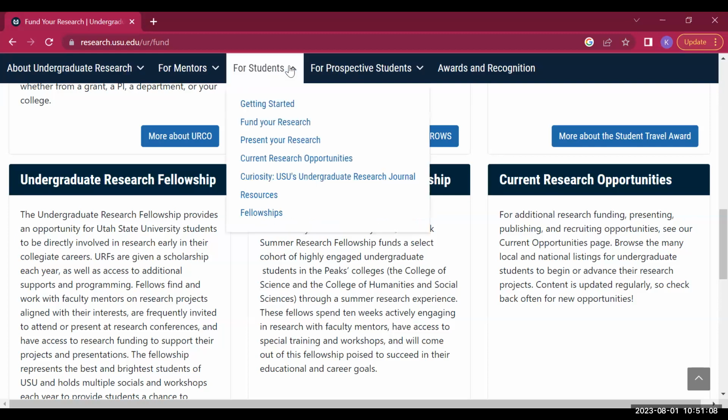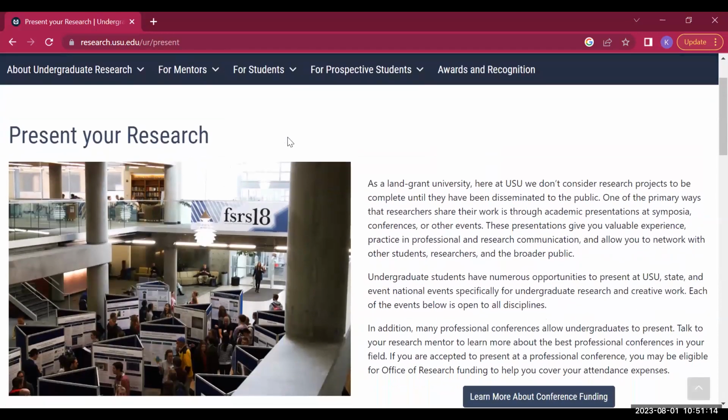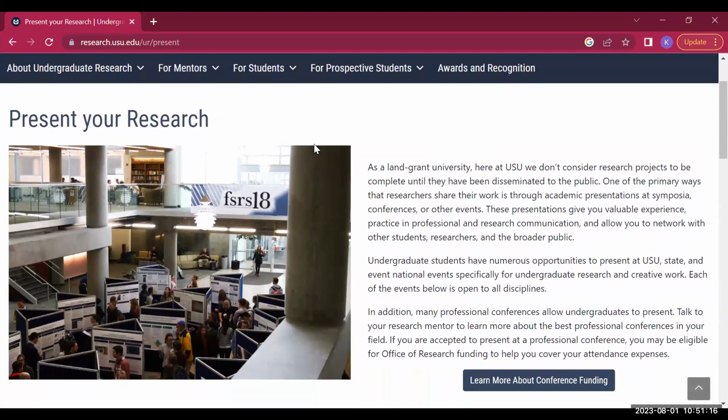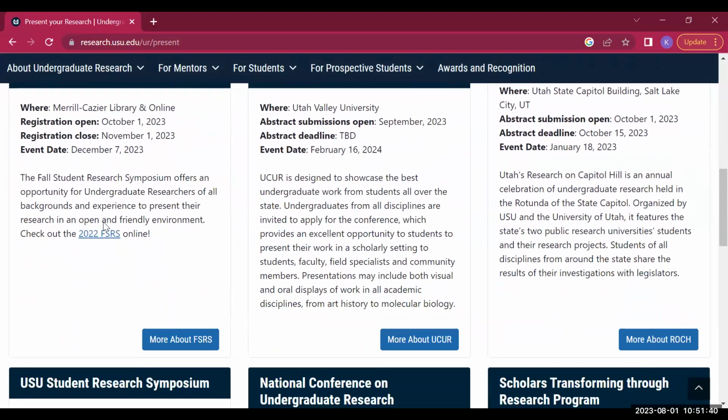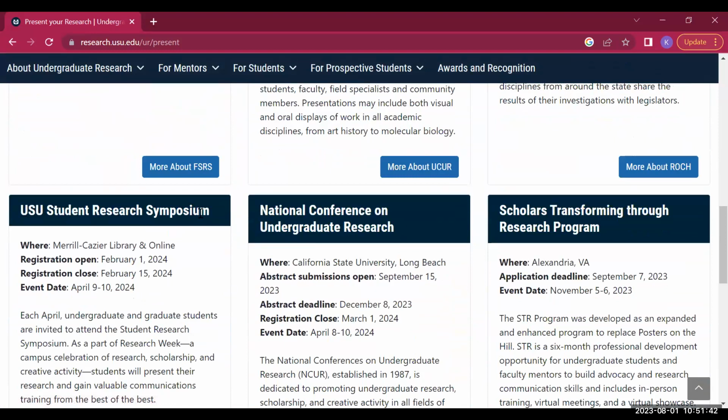Let's look also at where to present your research. Excellent opportunities here at Utah State. You can see this picture is highlighting a research symposium in the library, and students get to share their research in poster form or presentation form in some cases, and it's a great way for them to gain practice in discussing the work that they've done. So there's a symposium in the fall here on campus, and there's also the USU Student Research Symposium in the spring as well.